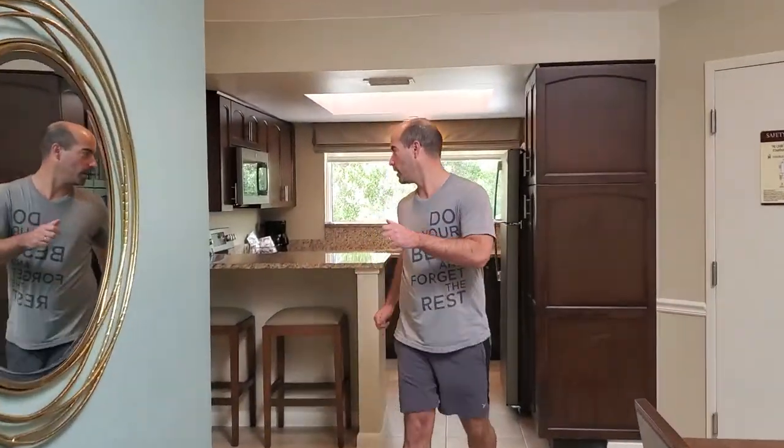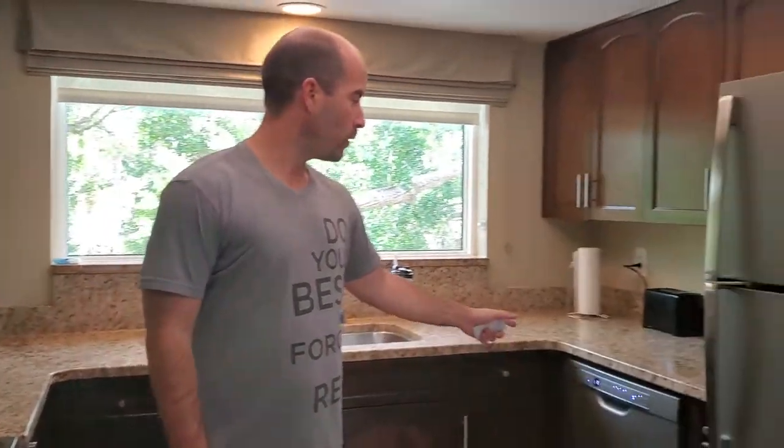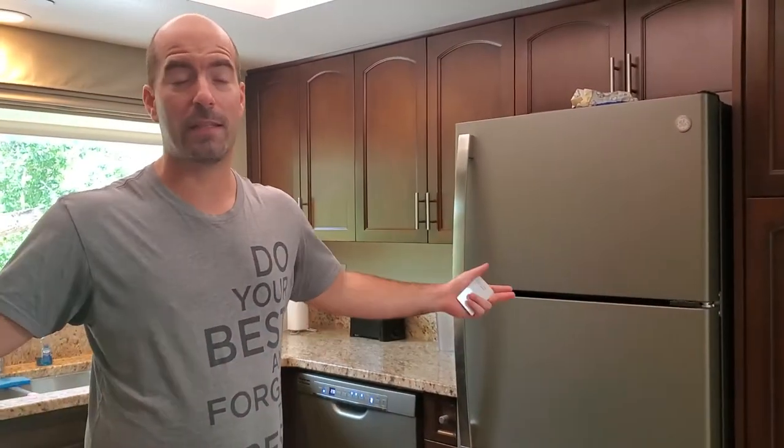We're gonna go to the kitchen. This is the kitchen. Everything's updated. Kitchen is incredible. Granite countertops, the whole nine yards. You got your flat cooktop, great dishwasher that you might hear beep, plenty of counter space. It's your home away from home at these kinds of resorts. This whole thing, $300.